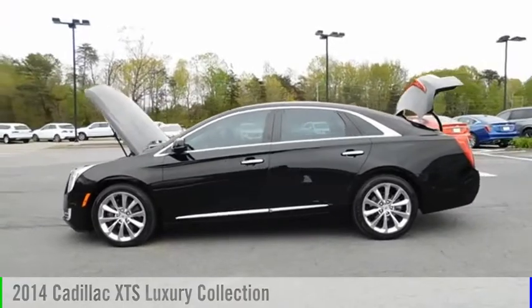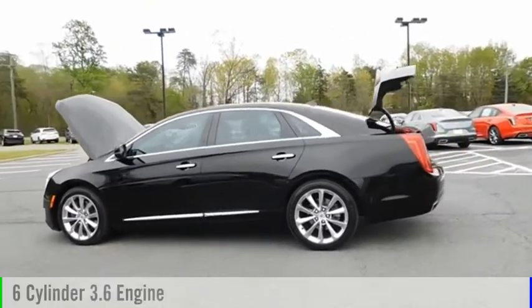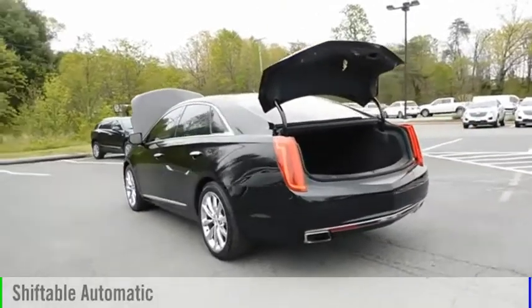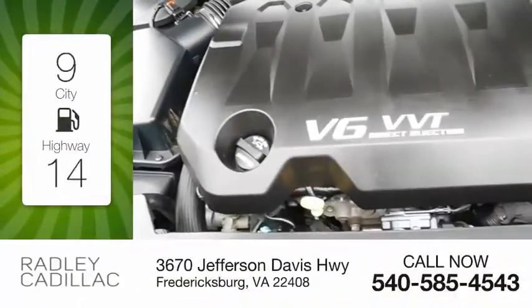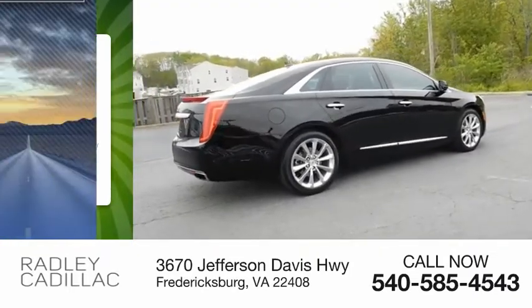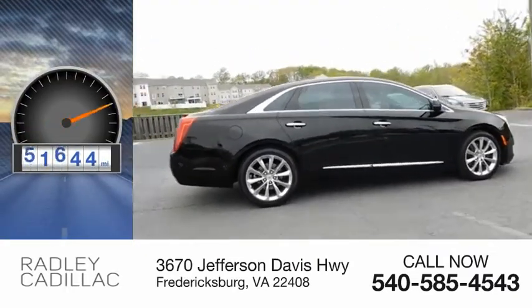This vehicle is powered by a front-wheel drive, six-cylinder, 3.6-liter engine, and comes with an automatic transmission. Great fuel efficiency saves you money by requiring fewer trips to the gas station. This vehicle has less than 85,000 miles.